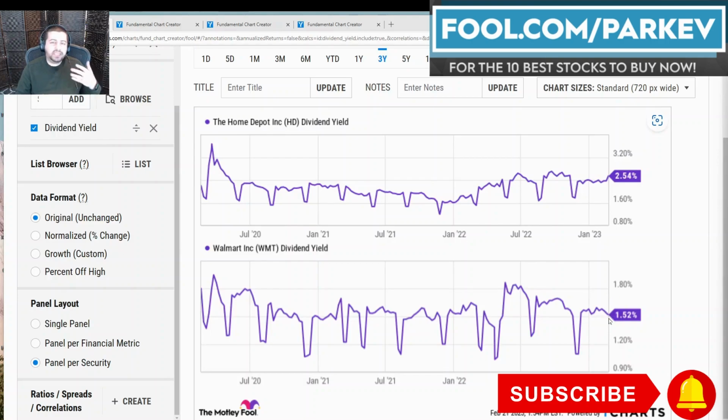1.52%. Over the last decade, Home Depot has done a better job of growing its dividend per share, and investors of Home Depot from 10 years ago are now getting a dividend per share nearly 6 times what they were getting nearly a decade ago. Walmart too has increased its dividend per share, but not as meaningfully as Home Depot has.